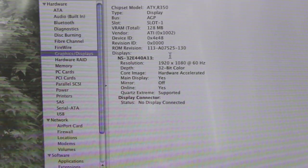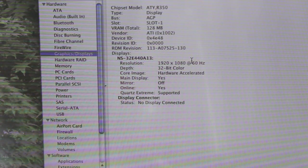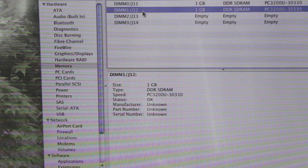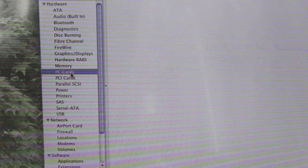If you're looking at a G5, I recommend nothing less than the dual 2.7GHz G5s, and I also recommend you ditch that miserable 9600 GPU in favor of a better GPU. Whether or not you decide to buy a PC version of the GPU and flash it with a Mac ROM to save some money is up to you.